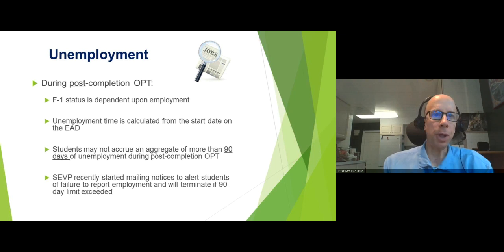So hopefully you will be able to start your job within a couple weeks or a month of the time that your card starts, so that maybe you only burn 15 days or 30 days of unemployment. And that's usually what happens. Most students are able to report, and they're fine.